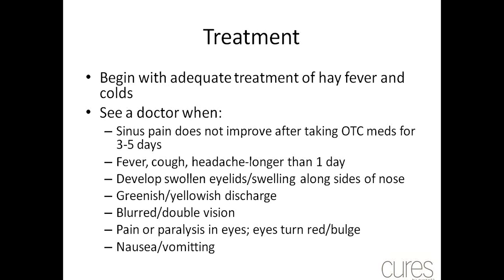So when it comes down to how do we now treat these signs and symptoms, it's important to understand that it's much easier to treat these symptoms in the earlier stages, especially before the bacterial infection actually sets in. If we catch it at that point, it usually does respond very well to self-treatment. Begin with adequate treatment of hay fever and colds.